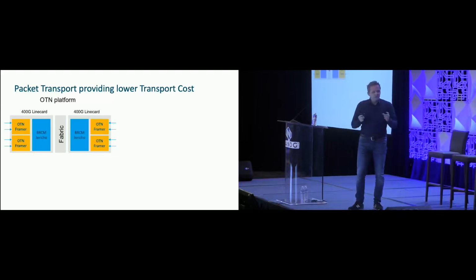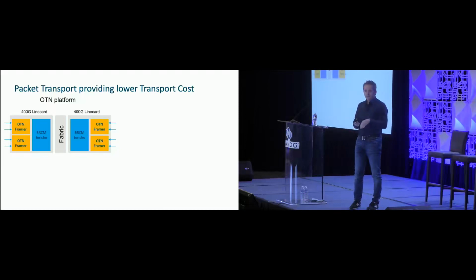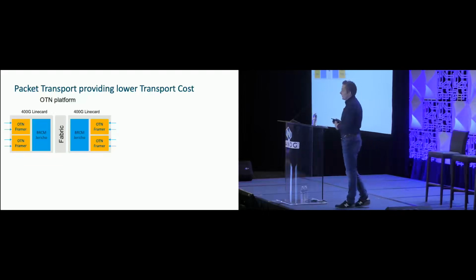And around that, you put OTN framers. The OIF has defined a protocol or an implementation for how you can take OTN frames and hand them over to a cell-based fabric. And then on the other side, the OTN framer takes the cell stream and regenerates the OTN frames, right? So that's how you build an OTN switch that scales to terabits of capacity.